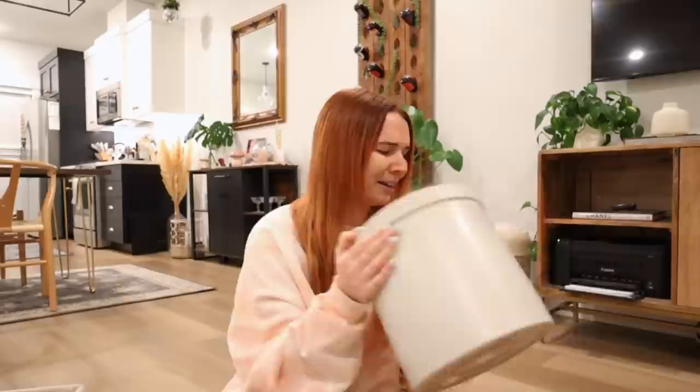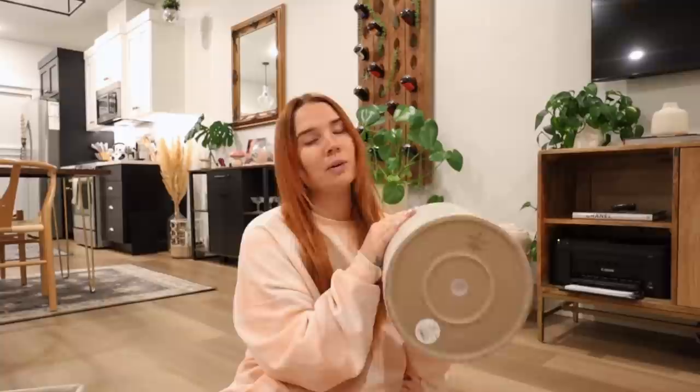So I got that because I thought that was really cheap, and it has a drainage hole, which I always look for too. I try not to buy pots that don't have a drainage hole, because I want to be able to water my plants really easily and not worry about root rot or whatever. I got a couple things in the kitchen section.